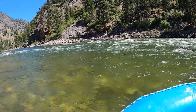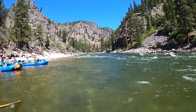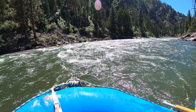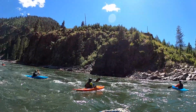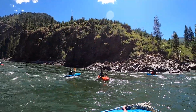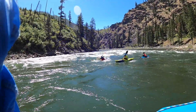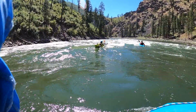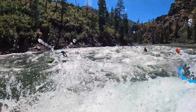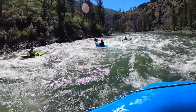Day two, we just finished our lovely lunch break right below Black Rock Canyon and Black Rock Canyon Rapids. And here we go. We're on. Whoa, check it out. There's hot water coming in. Those hot springs are crazy. It's out of nowhere. I know. Woo! Yeah, baby.